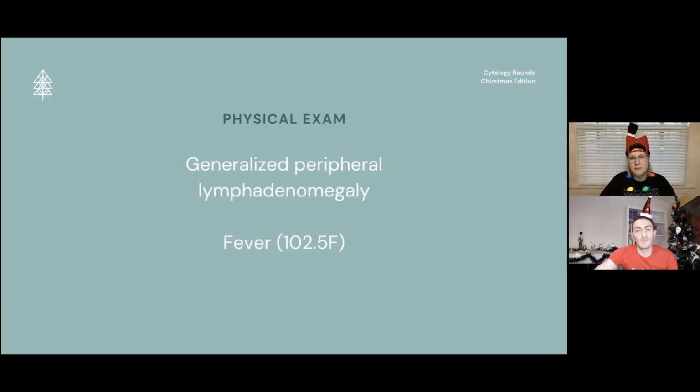So he came into the clinic. This was into our specialty clinic. He was referred over. I worked inside of a referral practice, and so I got to be involved in a lot of these cases. And so this was one that came in on our medicine department. And so on physical exam, he had, again, generalized peripheral lymphadenopathy.